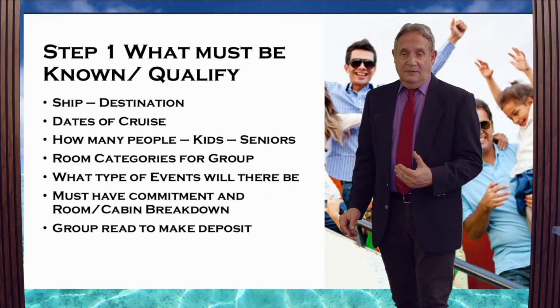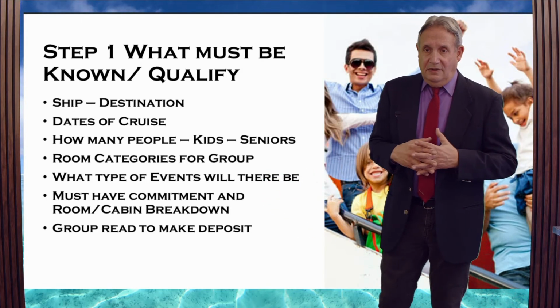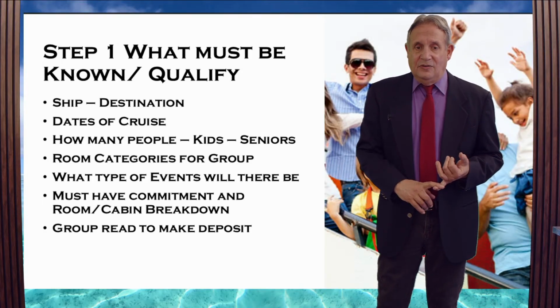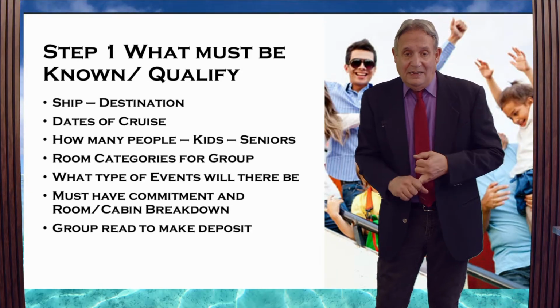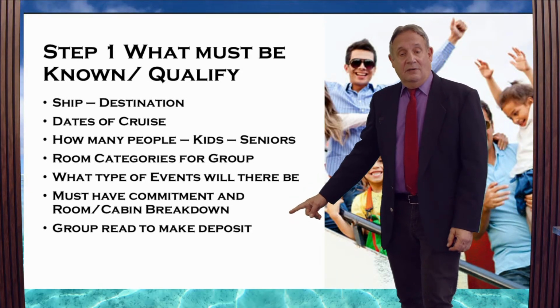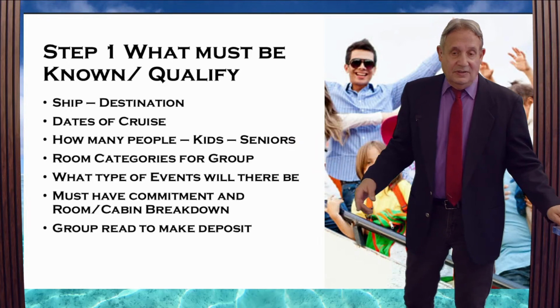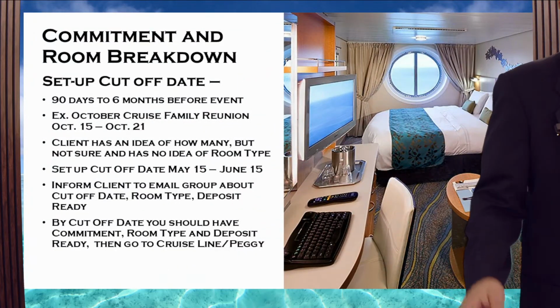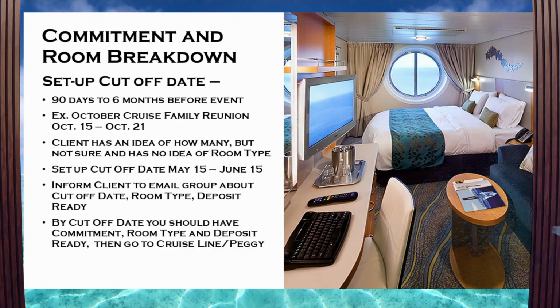By the time you get all this information, you put out your cutoff date, and you've gotten the information from the group, the cabin inventory, and the cabin breakdown, group ready to make, and they're ready to make a deposit, then you go to the next step, and Peggy will talk about that. Here we go. Step number 2. Oh, commitment and breakdown. Set up a cutoff date. Go ahead, Peggy.